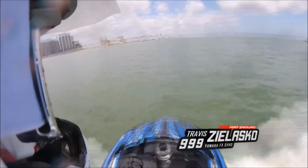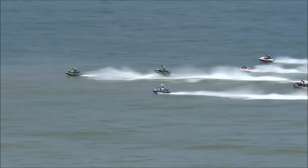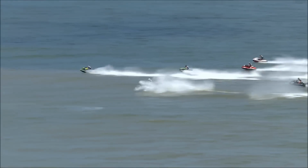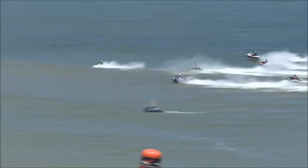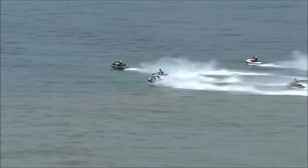As we go on board Travis Alasko, we can see that battle just off to his right. He's now on the inside. He's got a good position going towards turn 1. But McCluckage will control the lane. Craig Warner now comes across the wake, moving towards the pin, and he's coming in towards Travis Alasko.